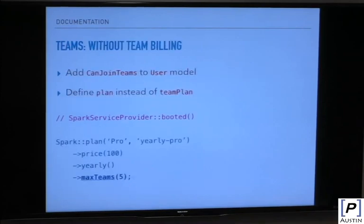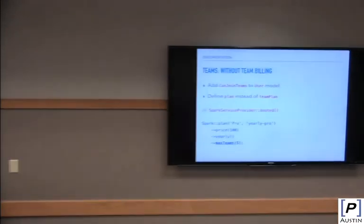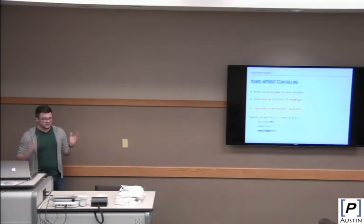If you did not want to charge the teams and do team billing, you can still use the can join teams trait and then just not do team billing. And then you can also constrain your plans to say max teams. So if you have five teams and you try to create a new one, it'll say you can't do that. You have to upgrade or something. So that's a way to get around that.